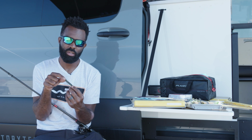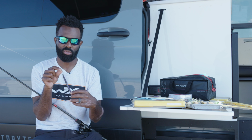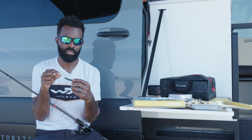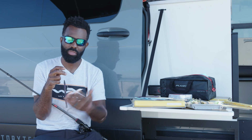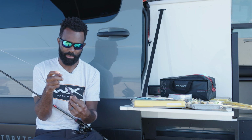I don't know what about it down here, but it did have some contrast. And that subtle contrast, I think, was the difference in getting a few bites, because it wasn't so bold as a black and blue, or so bold as a June bug. It was one of those baits that you could finesse with the color, because they couldn't see it that well. I think that made them a little bit more apt to bite it.